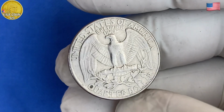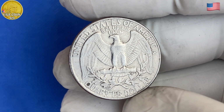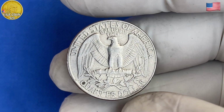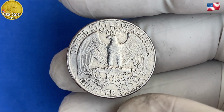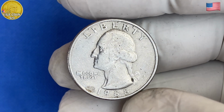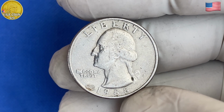While most Washington quarters produced during this time were intended for general circulation and ended up in the hands of everyday Americans, certain versions of the coin were set aside for special purposes. In 1988, the U.S. Mint released proof coins for collectors, coins that were struck with higher precision and care to ensure they were in perfect condition. These proof versions of the 1988 Washington Quarter have become more desirable to collectors, especially those in flawless condition, as they showcase the finest examples of coin-making craftsmanship.